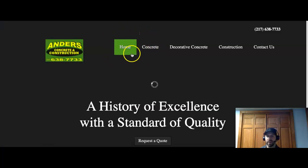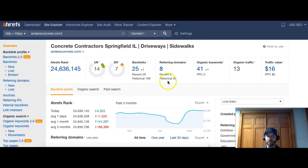So I want to look at one of your competitors, Anders Concrete. I'm going to plug them into Ahrefs as well and just kind of look and see what they have going on. They have 8 referring domains that are sending them 25 links to their page, 41 keywords they can be found for. And their traffic is not that high either. It's only a 13, which is coming from these keywords.